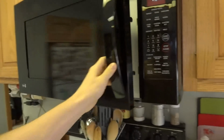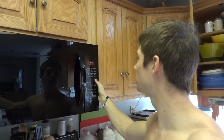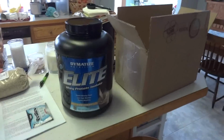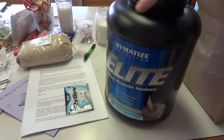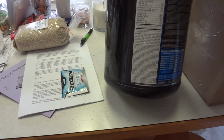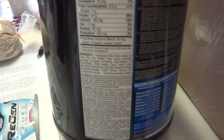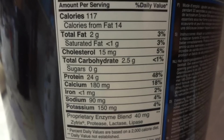Alright guys, so we're going to heat this up. This is about 1 cup of oatmeal, so we're going to put in just 2 minutes. That should be perfect. Now for my protein, I actually just bought this. It is Dynamitize Cafe Mocha flavor. Now this is an isolate. It's pretty nice. Per 1 scoop, only 2 grams of fat, carbs 2.5, a really low carb, and then 24 grams of protein. So it's really concentrated protein, that's nice.